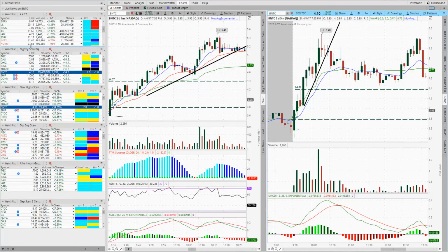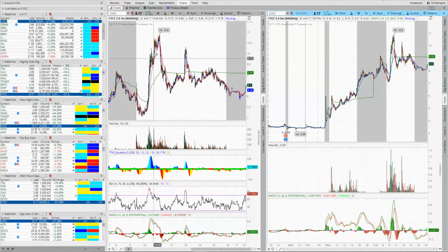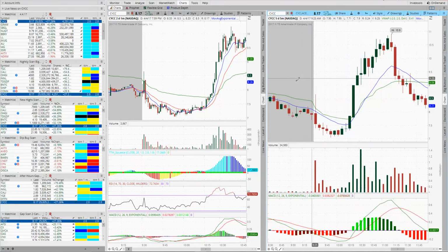This is my watch list. My watch list was pretty good. There were some big movers here. CYCC was the biggest mover. I mean, the market opened and this thing went crazy. Remember I talked about U-shaped patterns? Look at how the U-shaped pattern formed on the 1 minute. I'll put the 5 minute up as well so you can see it.